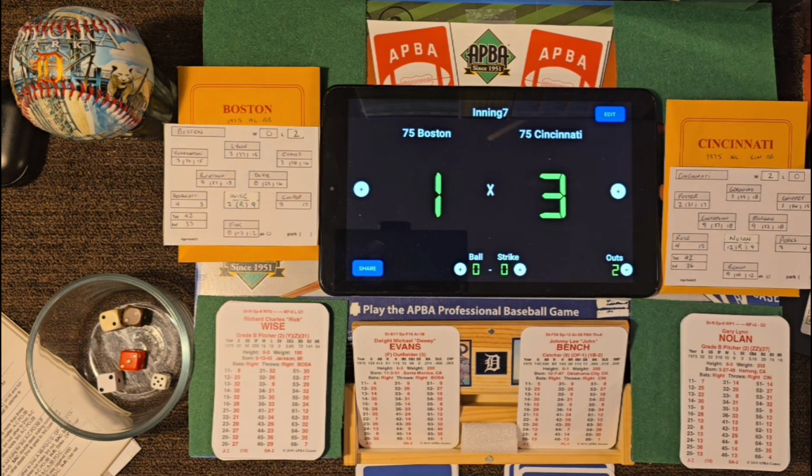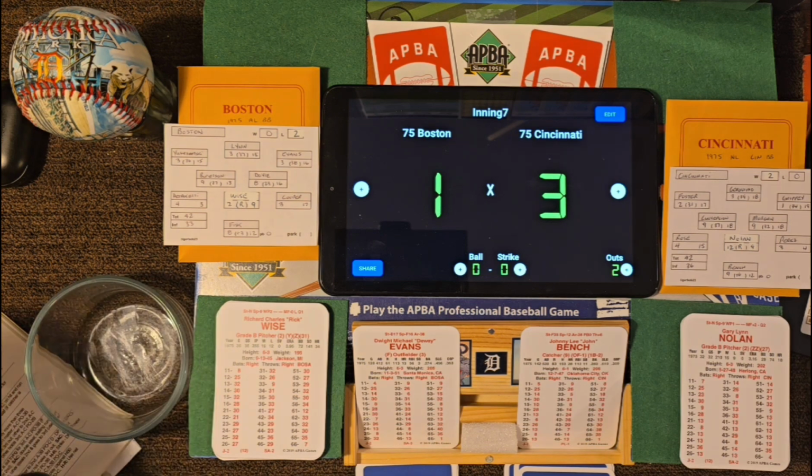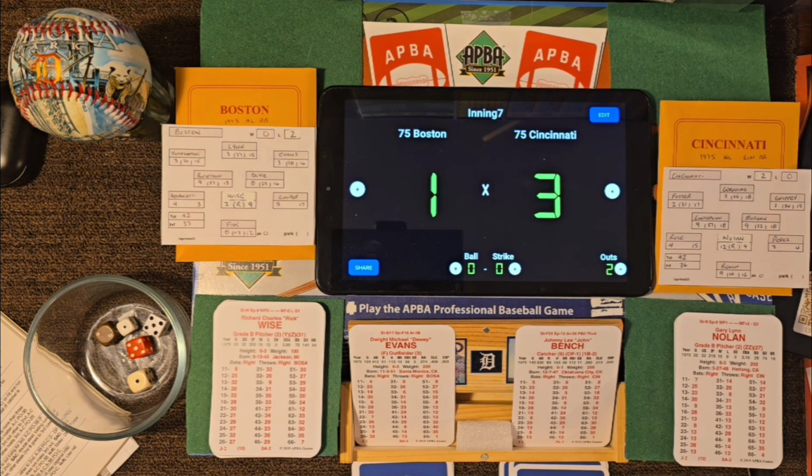And now batting is Johnny Bench. 55 is an 8. So 55 on Johnny Bench is an 8. Off Wise. He dropped from a 12 down to a 7 because he is fatiguing. That'll be a base hit for Johnny Bench. And we are going to go to a pitching change. We'll be back in a minute.